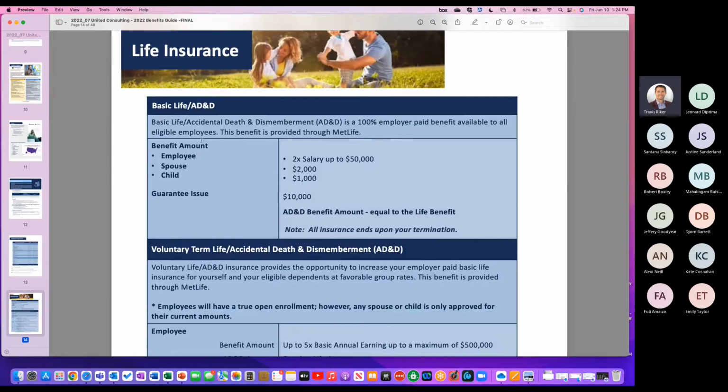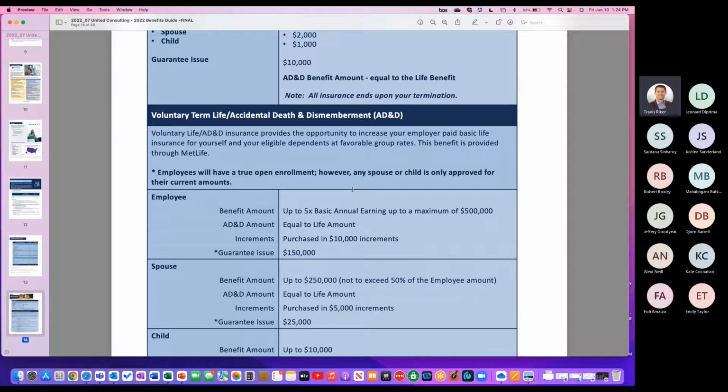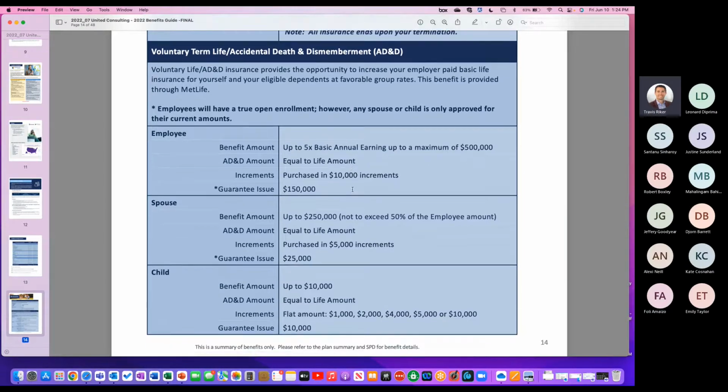Some exciting enhancements that we've made. The life insurance, the company continues to pay 2 times your salary to $50,000. This is now through MetLife instead of Unum. And then there's a fantastic new benefit with voluntary term life insurance. Oftentimes we don't have enough life insurance. And a lot of people are like, well, how much should I have? If you listen to Suze Orman or Dave Ramsey or Crown Financial Ministries or other financial planners, the general answer is 5 to 10 times your salary.